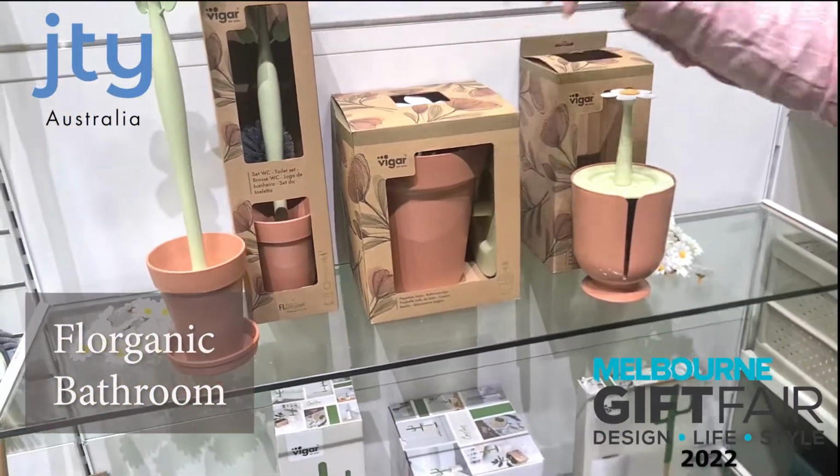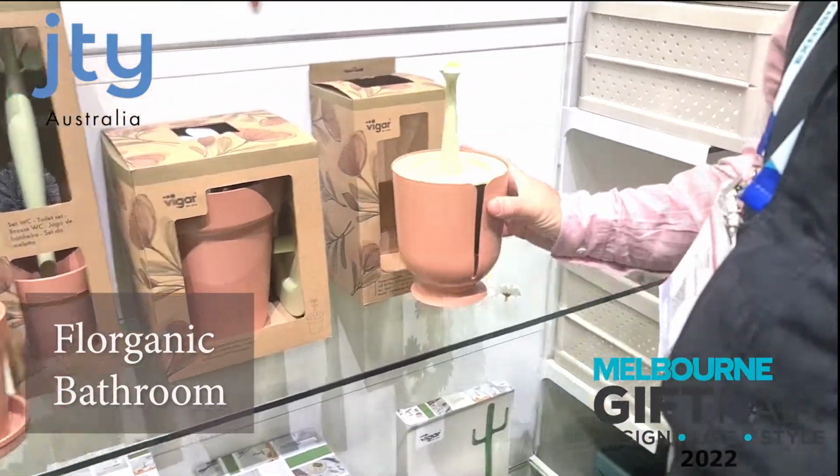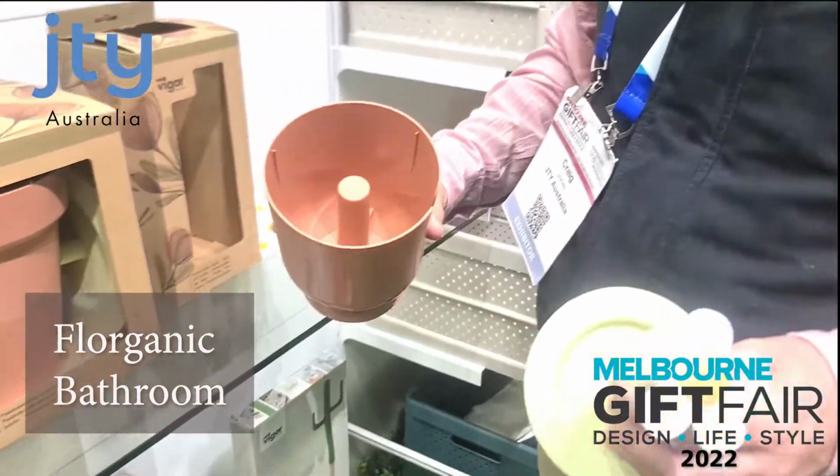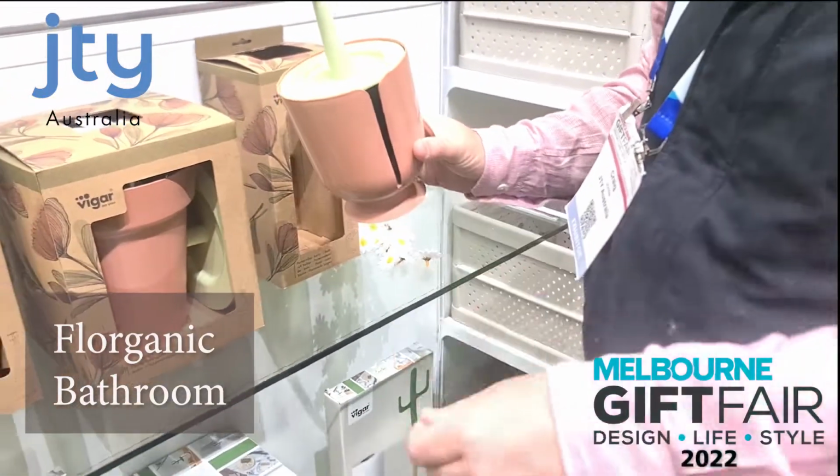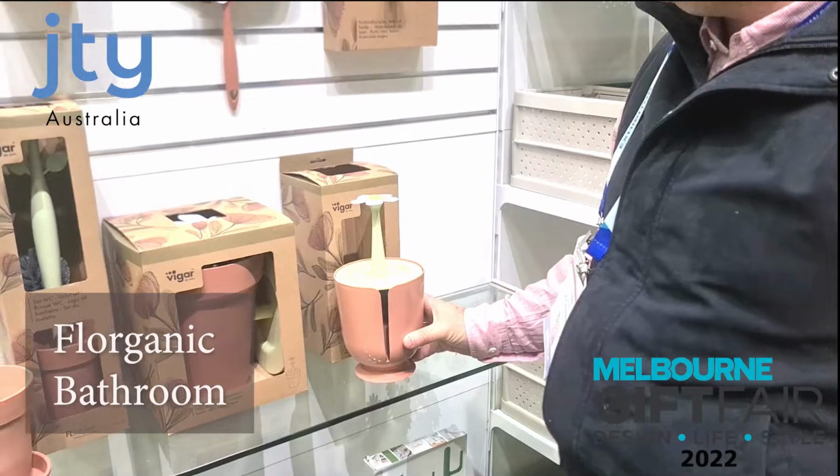A three-litre bin, and this is quite European, this is a toilet paper dispenser. So you put your toilet paper in there, close it up, and feed the sheets through and tear them off as required.